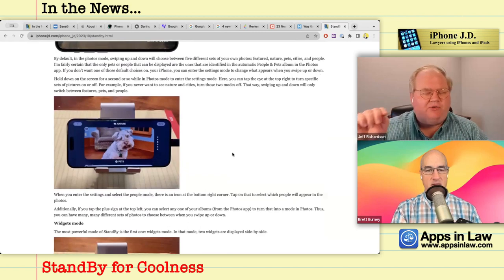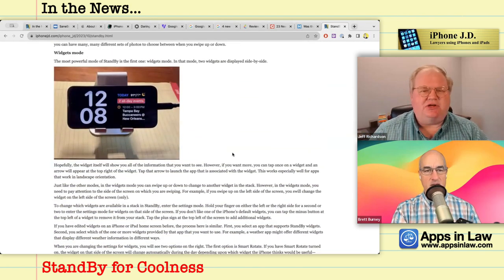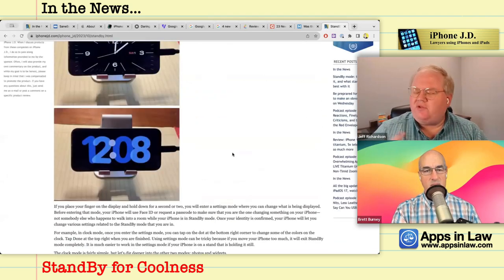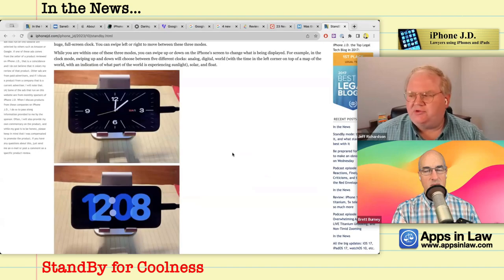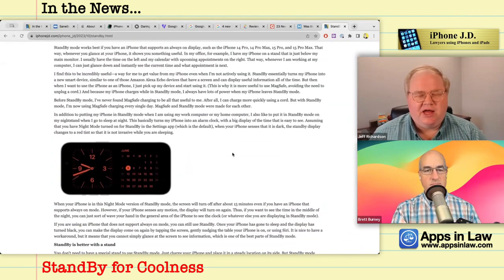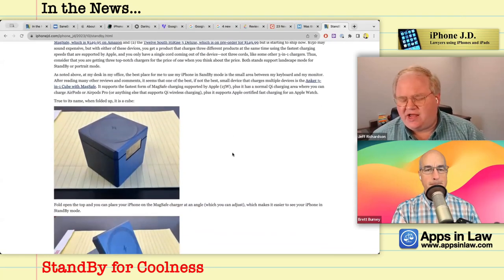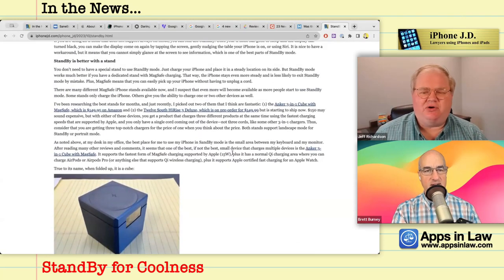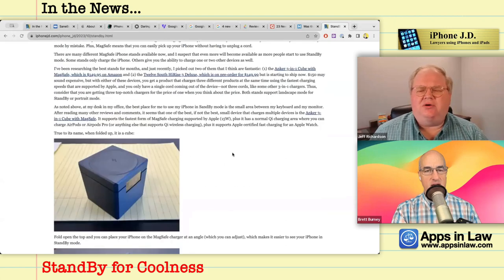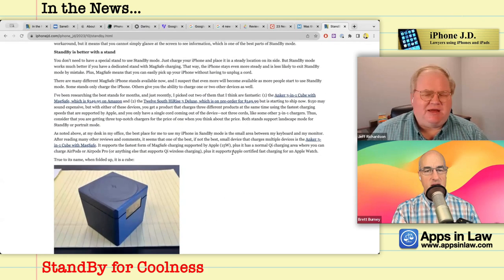But I agree with you, Brett, although you don't need a stand to get the best advantage of StandBy mode, it's so much better with the stand. And so I have looked at all the stands that are out there. I've read all the reviews that I could find. And the two that I picked that I recommend in this article have really worked great. The Anchor one that I have in my office, and the 12 South one that I have at home, they are just fabulous. They work really well. I just can't be happier with it.